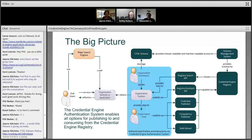And one other thing to note on this is the CTDL schema itself. You do not have to be authenticated to access the data for that. That is out there on the open web and will continue to be. It's just the data in the registry that we're securing behind the authentication system.